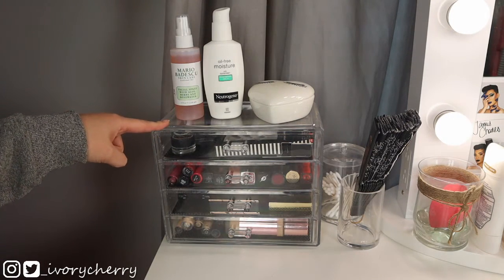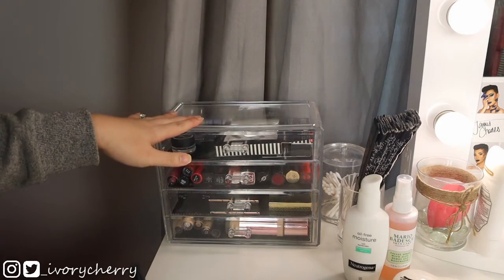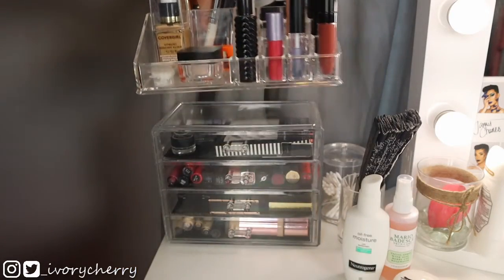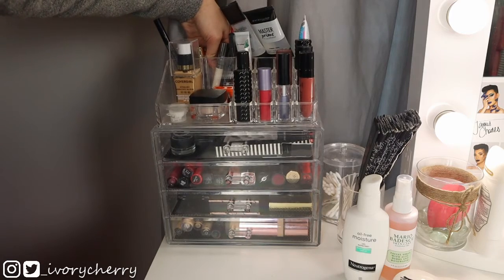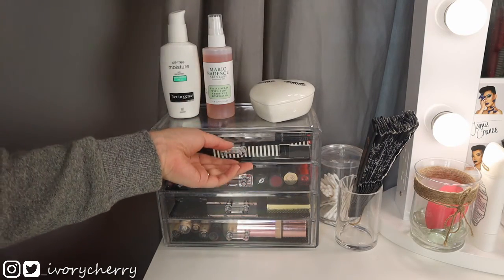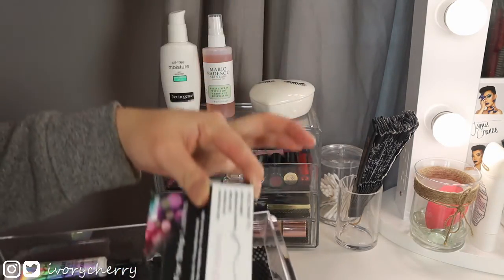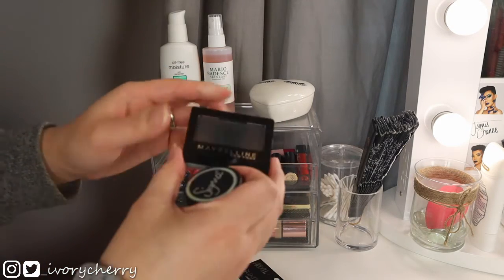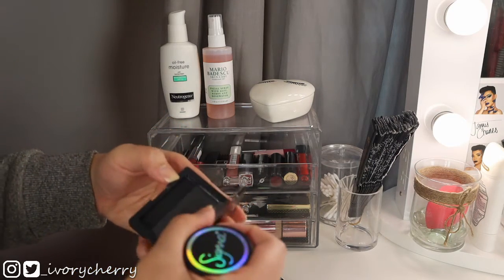Okay, so next we're gonna move into the acrylic drawers. I got this on Amazon. When I first got it, I also bought the acrylic organizer that's in the middle of my vanity, and it goes right on top and latches on so it doesn't slide around. So in the first drawer is all of my miscellaneous eye products. I have my lashes, some more lash glue, glitter primer, gel liner, as well as a black matte eyeshadow to set my gel liner because my gel liners always transfer.